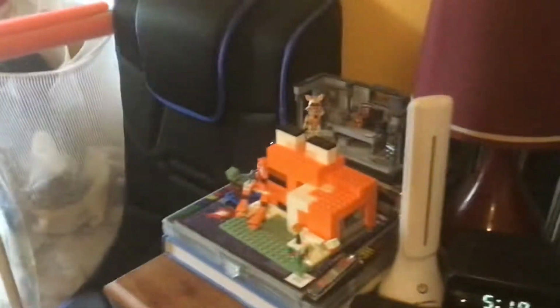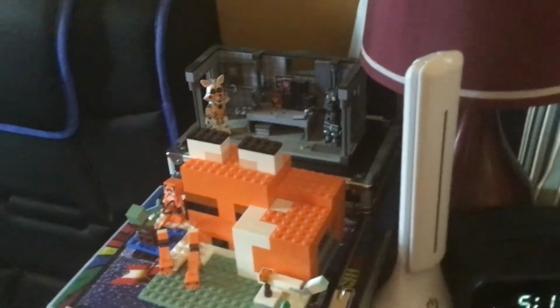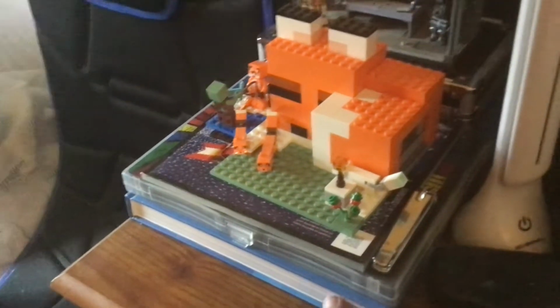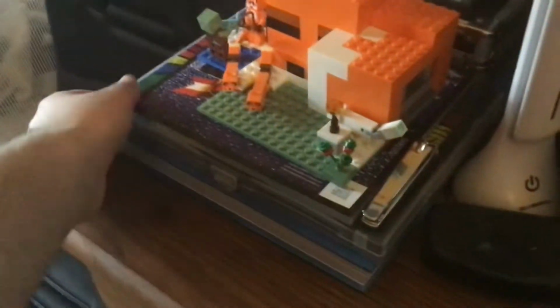Next to the chair is my nightstand, where my lamp is, as well as an extra light thing, an alarm clock, and some building sets from Minecraft to Five Nights at Freddy's. This is the Sonic Encyclopedia book under all this. And this is a case.